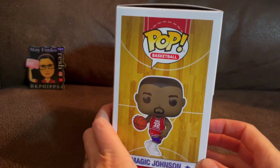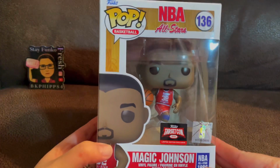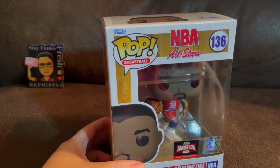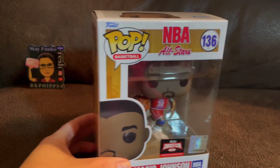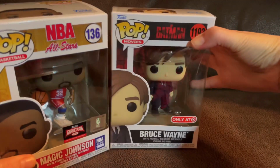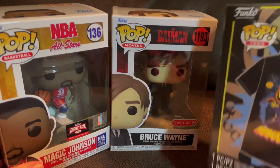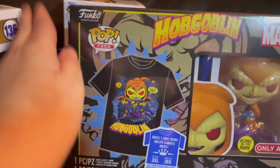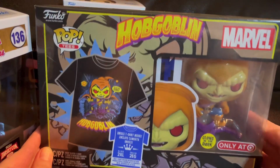But that's everything that I bought at my local Target. I was trying to find more items that I was into, but just didn't see anything else. These were the only things that I thought, hey, I'll go ahead and snag this. So, tell me what you think. Let me know if you got any of these items at your local Target. I was stoked to get this one.